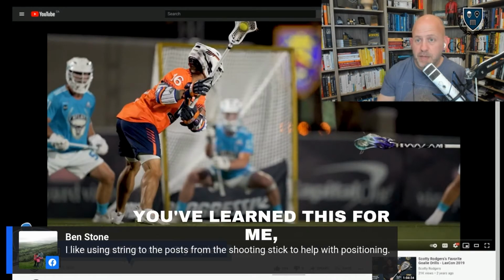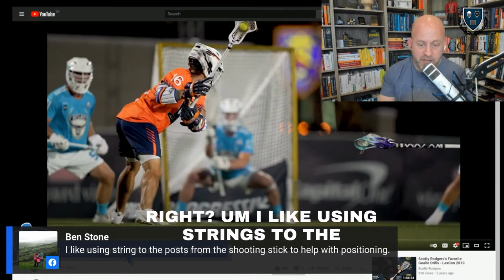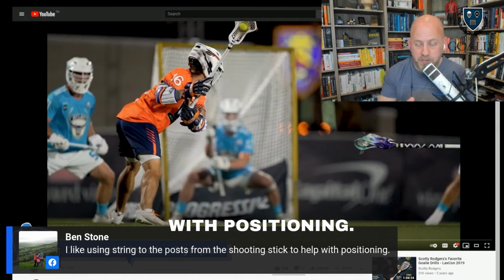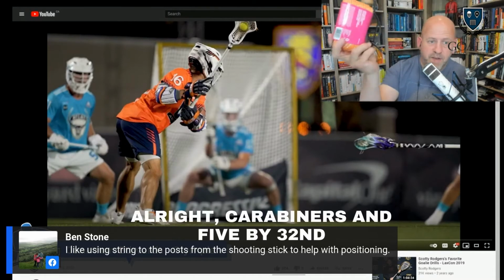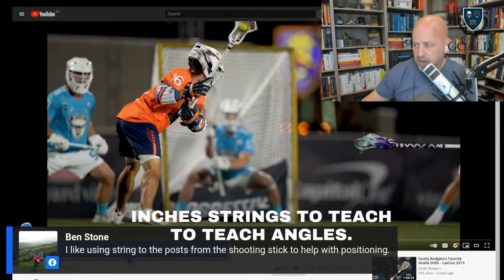Ben, yeah, you learned this from me, right? I like using strings to the post from the shooting stick to help with positioning. Yeah, it's right here. All right, carabiners and 5x32 inch strings to teach angles.